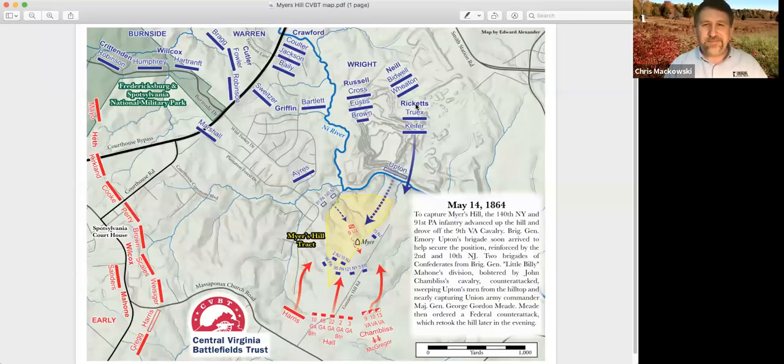I'm going to try the magic of screen sharing here for just a moment. And let's see, here we go. Take a look at this cool map. Again, kind of talking about the CVBT ECW connections. This was a map put together by Emerging Civil War's Edward Alexander from Make Me a Map LLC. And this shows the piece of ground, the movement of the Union troops in the blue, the Confederates down here.